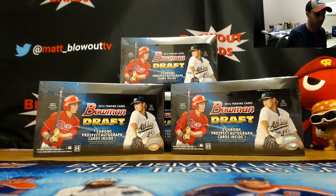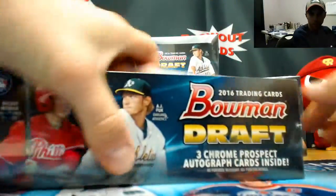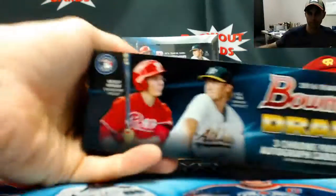All right, part number two for Alex. Going to do some more 2016 Bowman Draft Jumbo. Lucky luck, man. Looking for the super.